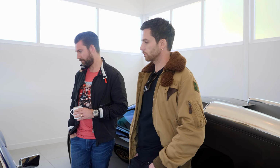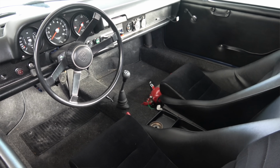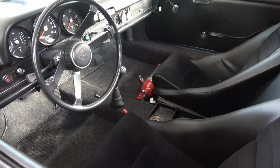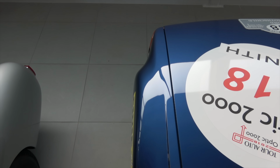So these are quite rare. I think maybe only about 3,000 of them were made. This is a 914-6 in GT spec, which means it's got a slightly hotter engine, lightweight closing panels, and these slightly flared wheel arches, so you've got slightly bigger tyres on there.